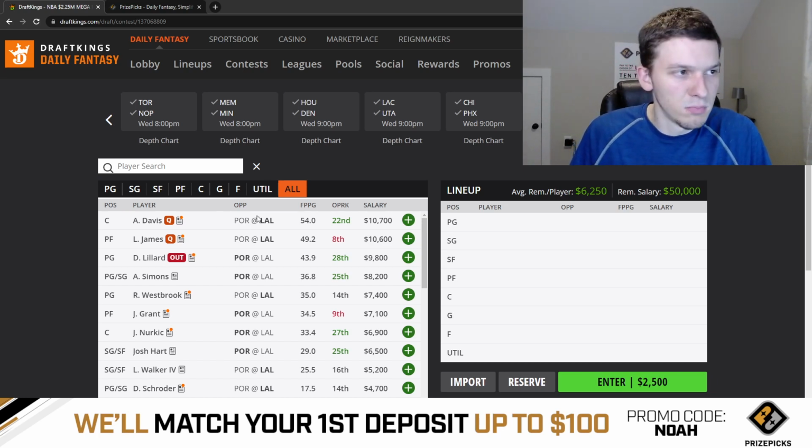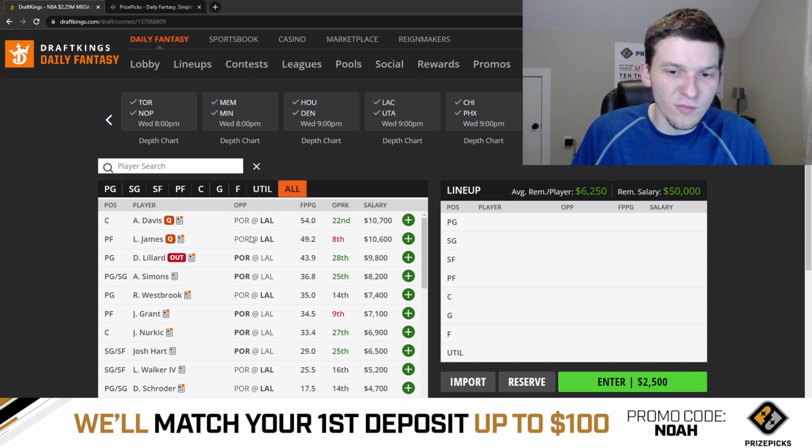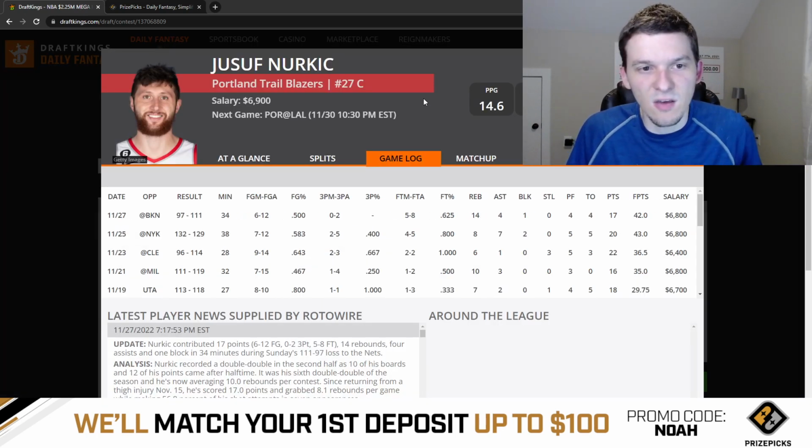The Lakers this season have been playing at the fastest pace in the league, so I think it's a good spot for a guy like Anfernee Simons. I think Jerami Grant's in a sneaky good spot. I definitely think Jusuf Nurkic at 6,900 looks appealing. Nurkic has been really productive lately. His minutes have been strong as well.